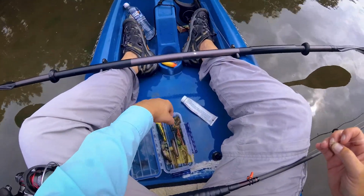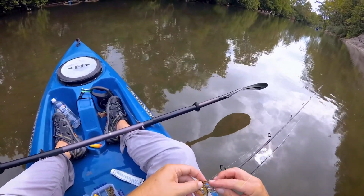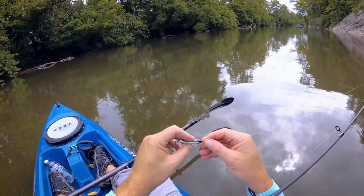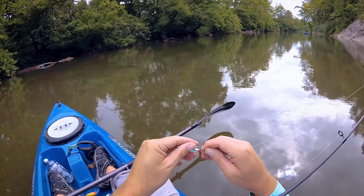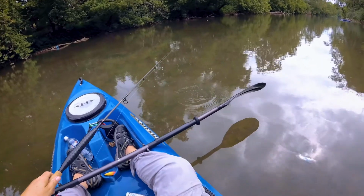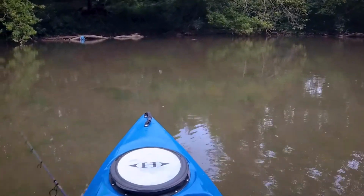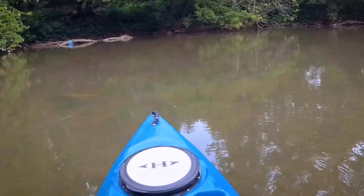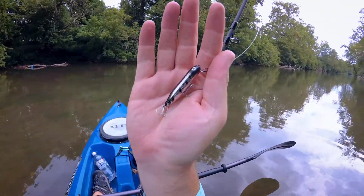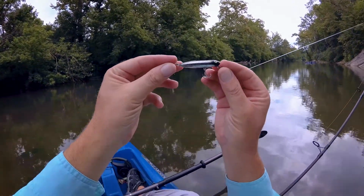All right, this is crazy. This is the smallest walk the dog bait I've ever seen. Not even sure if I can walk the dog with it. I mean, look at that tiny spook. I wonder if my clasp will even weigh it down. Find out. Yeah, still kind of floats. See if I can cast it. Yep. See if I can walk it. Is it walking? Oh, that's crazy. World's tiniest spook. It is, I don't know, 2 inches? Look at that thing.